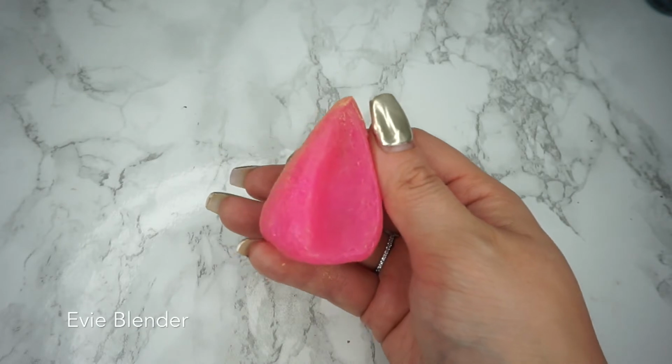I know this is a prototype, so they sent me one to try it out, and I'm so glad I found them. It is so good. What it is, it's called an Evie Blender. First of all, it's like a beauty blender, but it's made out of silicone.